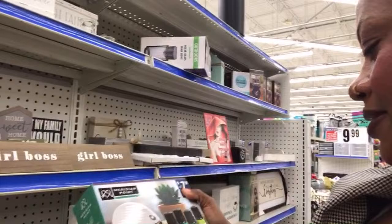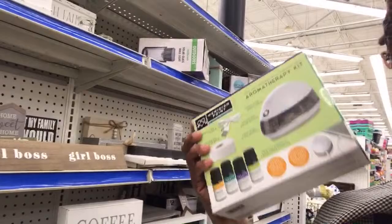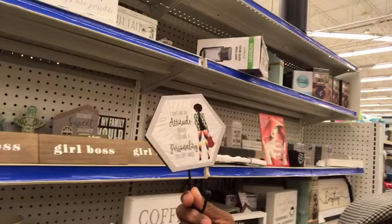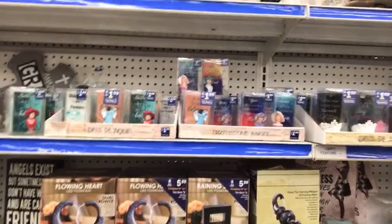So what is this? You want some aromatherapy? I can give it to you. So this one comes with orange, eucalyptus, lavender, and lemongrass. And even the warmer so you can send the fragrance all over your home. Pretty decent. I do not have an attitude problem. I just have a personality you can't handle. Hello. Say it again. The people in the back can't hear you. Okay, what else? They have a lot of little trinkets and little diva up there.